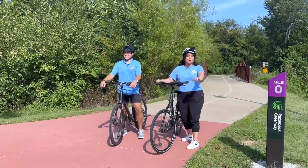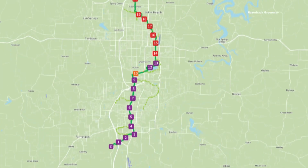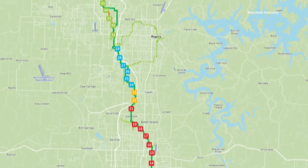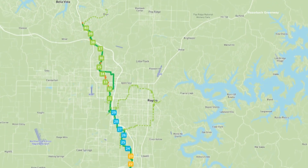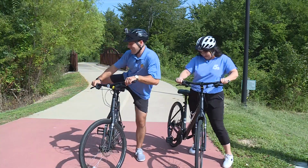All right, we're starting here, mile zero on the Razorback Greenway at Mount Kessler Park. Yeah, this is the main artery that connects Fayetteville to Bella Vista. It's 40 miles of paved biking and walking trails, a part of 162 miles. You ready to check it out? Yes, let's get going.